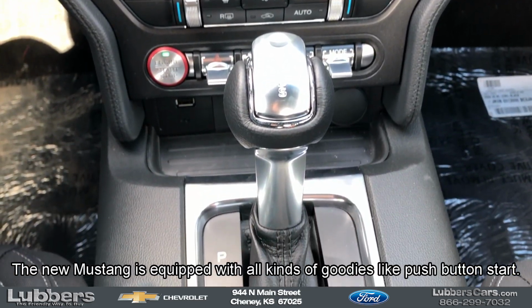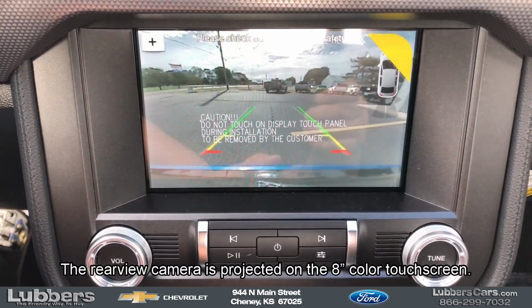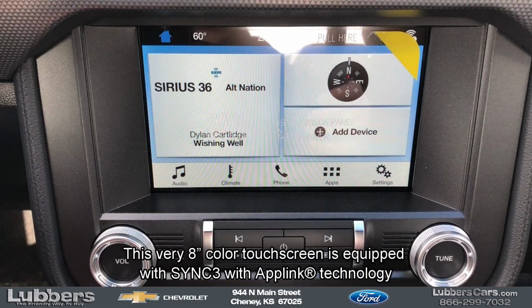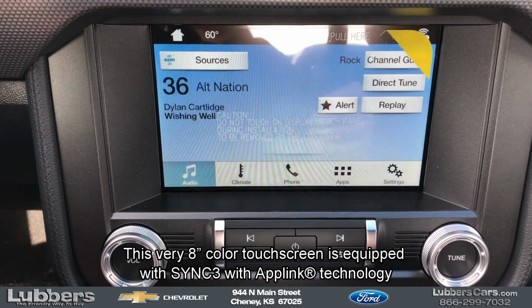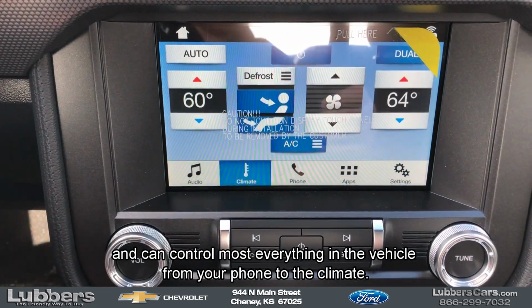The new Mustang is equipped with all kinds of goodies, like push-button start. The rear-view camera is projected on the 8-inch color touchscreen. This 8-inch color touchscreen is equipped with Sync 3 with AppLink technology and controls most everything in the vehicle, from your phone to the climate.